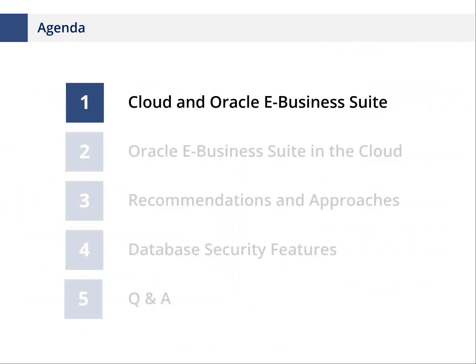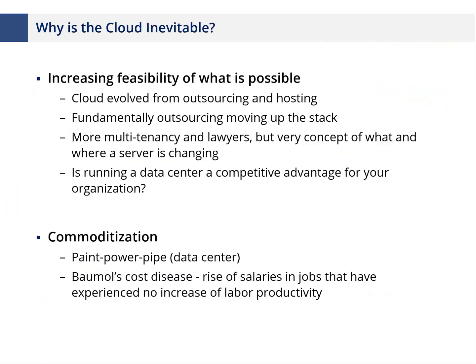So let's start off and talk a little bit about the cloud. What are we talking about when we're talking about the cloud, especially in terms of Oracle Business Suite? So the cloud is really inevitable. That's coming down. Most organizations are looking at it. A lot have already actually deployed some applications into the cloud.